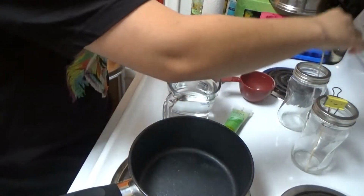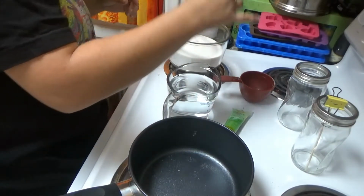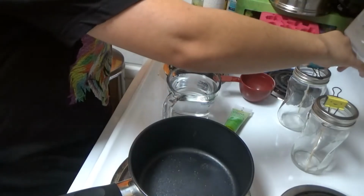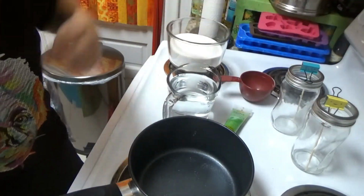And I'm going to do that with my second one. Dip it in water, into the sugar, put it back in the jar, and let it dry. So I'm just going to sit those here, and they're going to dry.